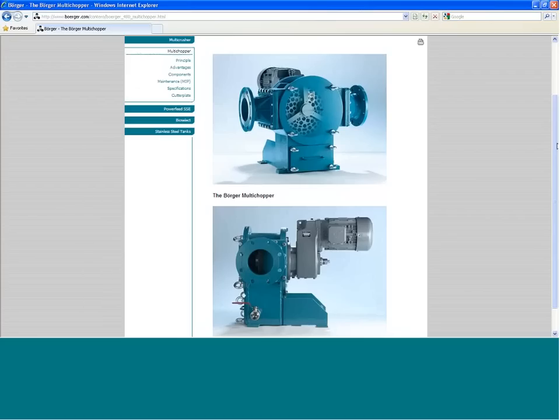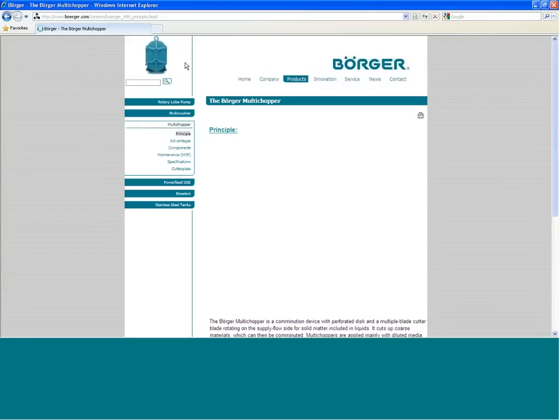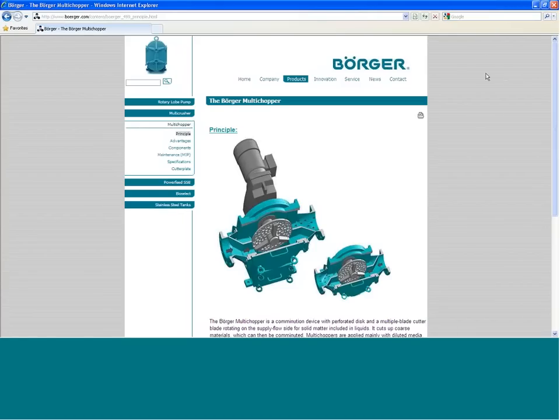Sure. So this unit is great for dealing with long string material, rope-like material in a wastewater treatment plant where hair tends to rope depending on the application. But we utilize this very frequently. It's a very simplistic unit. Let's just dive right into the principles of the unit, and we'll give them a better idea how this thing operates here. So the unit itself, this is a good diagram.